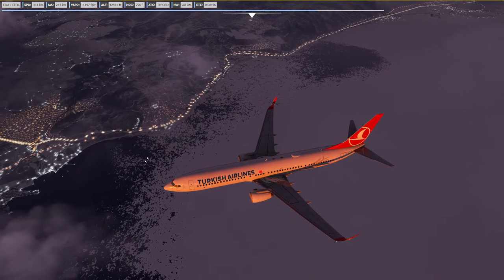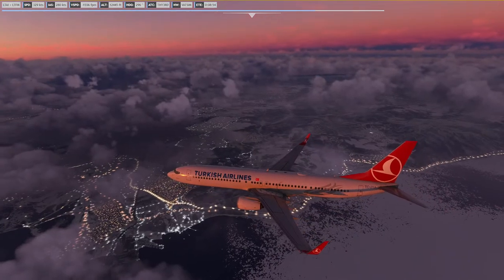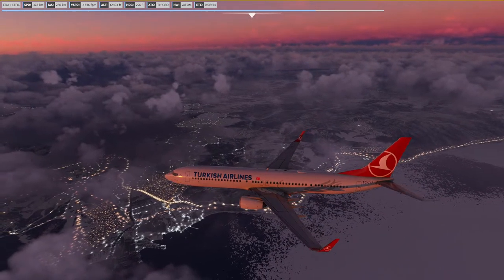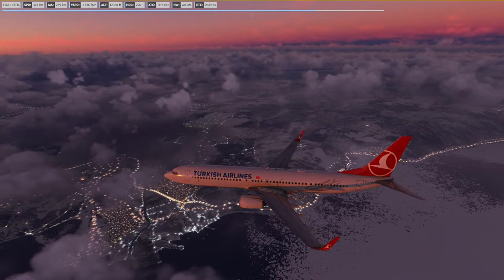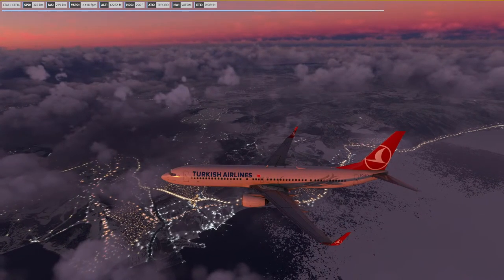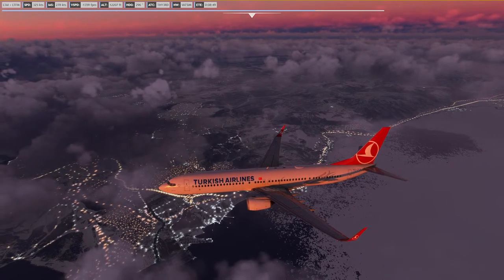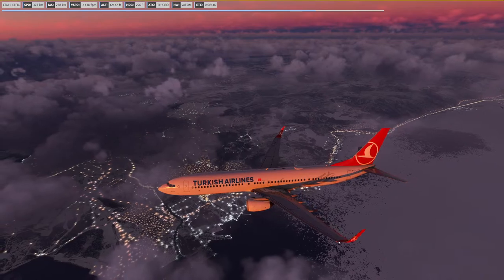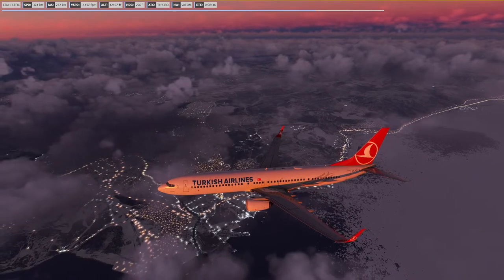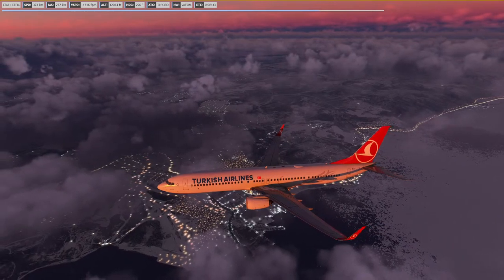Wow, look at this. We're actually flying over icy lakes up here near Istanbul. How often do you see that? Like really, how often do you encounter something like this in this area of the world? In my mind, Turkey is always 30 to 40 degrees, you know? And now we're flying here over a snowy and icy landscape.